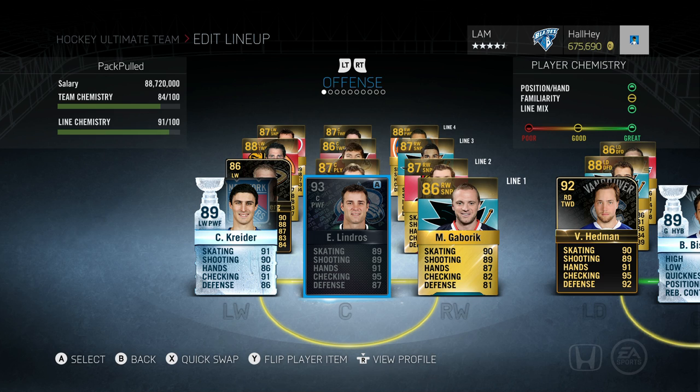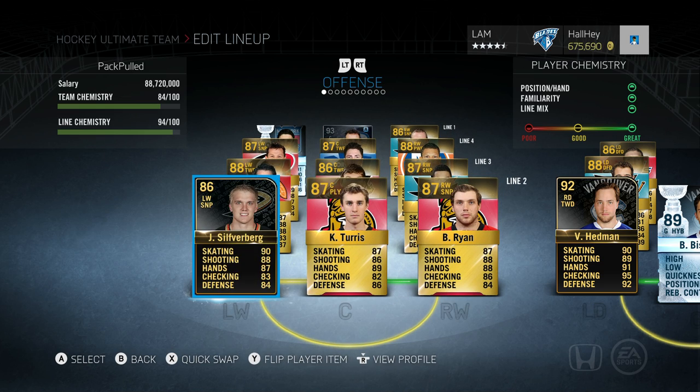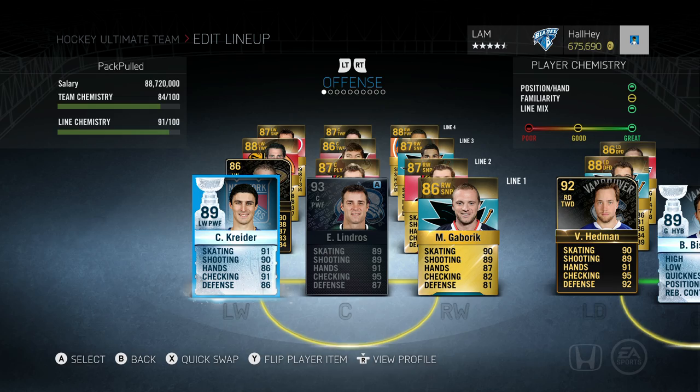So, as you can see, the team has been rearranged just a little bit. I had to make some executive decisions on what I wanted to do with this team, and I wanted to get rid of Alexander Steen that was on the left wing. I had too many left wingers, and I did not want to really get rid of Skinner or Sharp, so I decided Steen was the one that had to leave, and put in Marian Gabrick to the first line, moving down Silverberg to the second line. So, we're going to see how this team works. Let's see if we can win this game.